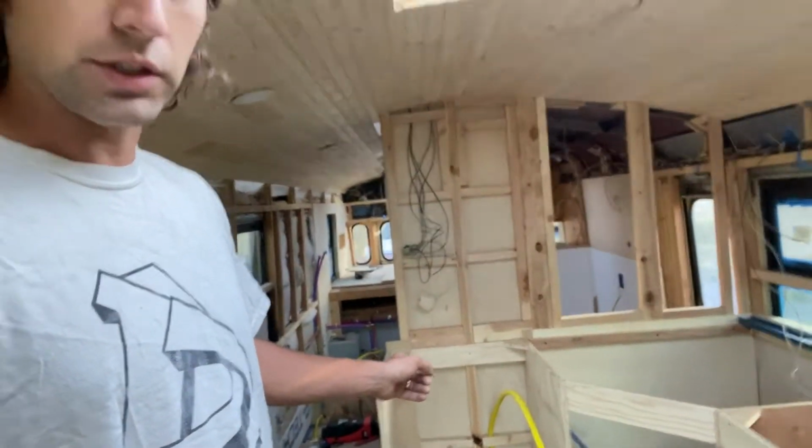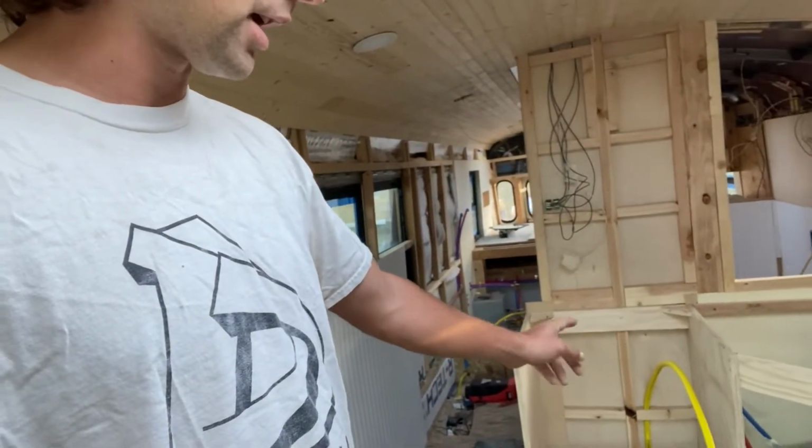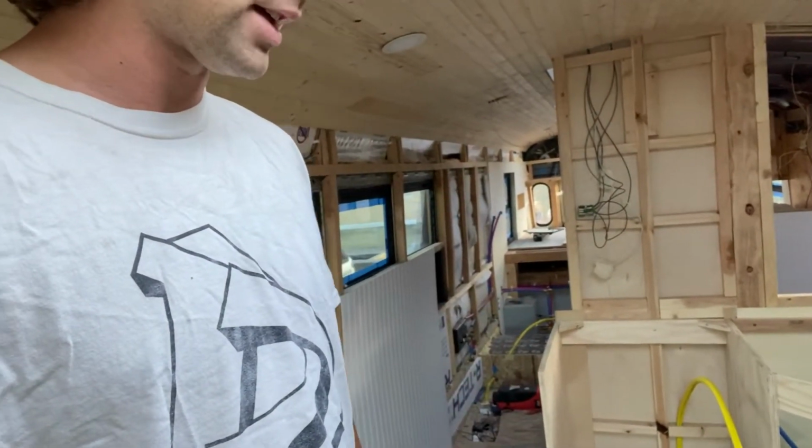And then we'll probably have the sink in by the end of the day, the stove, which is freaking cool. I still got to figure out the propane connections for that, but I think I have a pretty good idea, and I think I have the parts I need for that. But yeah, we're gonna have a kitchen today.